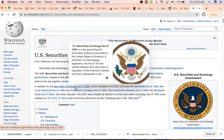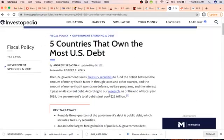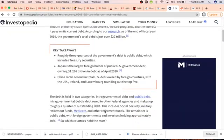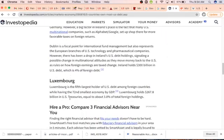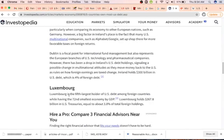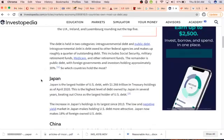If my son or daughter is born tomorrow, 30 days later, I get a birth certificate for them. The registrar in that county registers their name as a sub-corporation within the United States corporation system. They then take that certificate of live birth and trade it to one of the top 5 countries that own the United States debt. So far we have Japan is number 1, China, Ireland, Luxembourg. So that's 1, 2, 3. We have United Kingdom, that's 3, 4, China, and number 5, Japan.